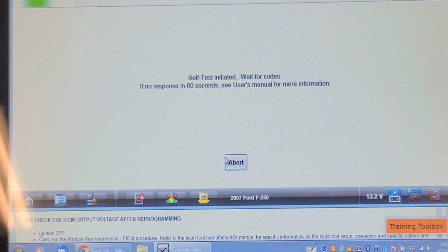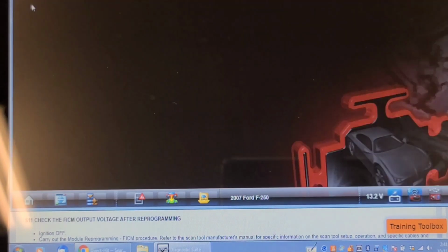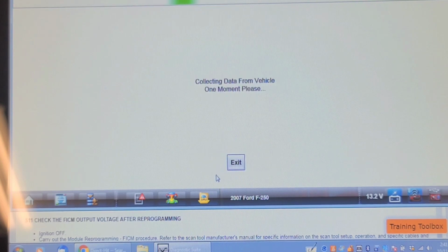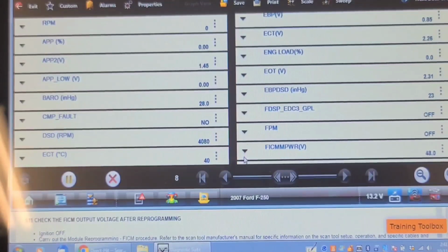You can hear the injector going through the cycle. Let's see what happens after we do this self-test. Maybe it'll set a fault code for low voltage or something. Not sure how long this is going to take. I'm hoping the camera is picking up the sound of the injectors clicking. Yeah, that's what I thought. Well, let's have a look at data while it's running. Drivability, continue. So it's 48 volts now, but what does it do when it's running?